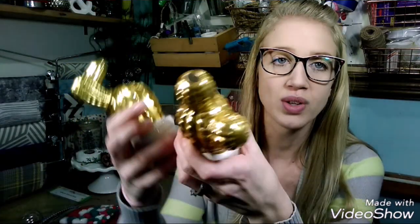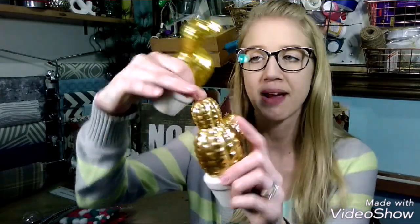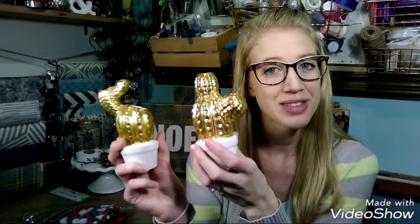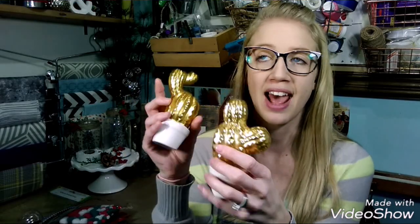They're white and gold. They have these little holes where you can put a little floral piece right there, and I think that would look really cute. But I saw these and I just had to have them, and I wanted to share them with you. They were just so cute, and I also videoed a few other newer decor pieces similar to this, and you'll see those in the shop with me portion, and I think you'll like those as well.